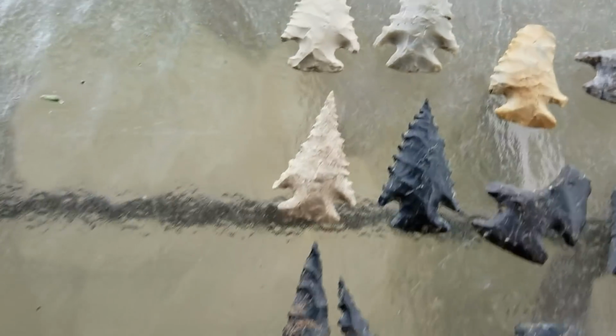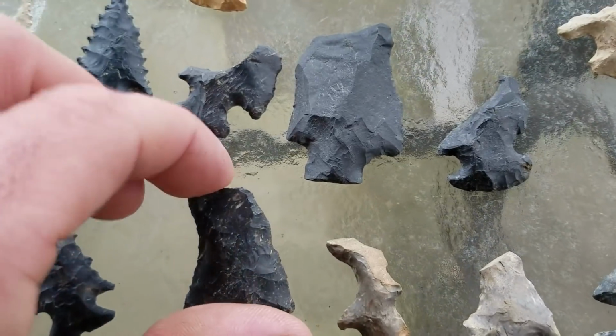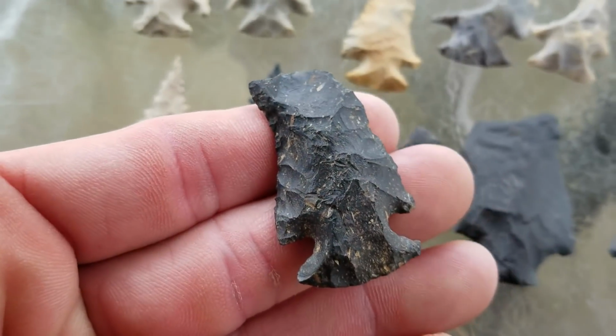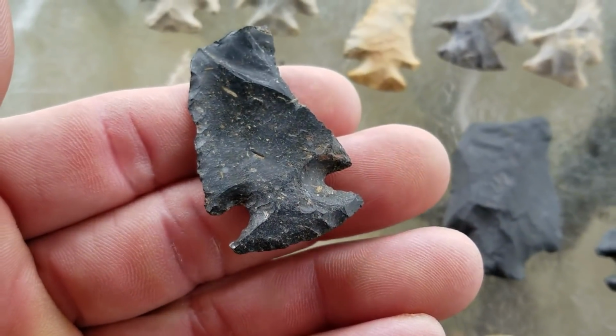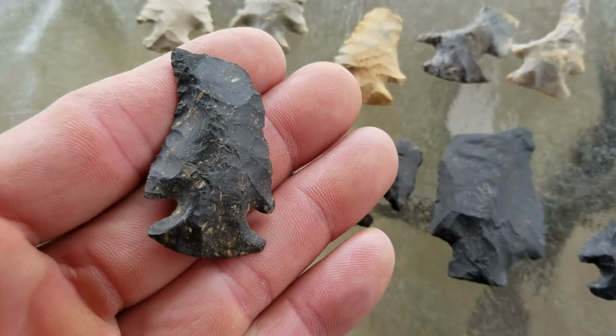And here's some points I got out to show you that are associated with these shaft scrapers. Well, here's another classic shaft scraper I didn't show you. See how it's kind of getting that subtle edge on it there. This one hasn't been used like these other ones either. And uniface. That's pretty nice. That's a nice one.